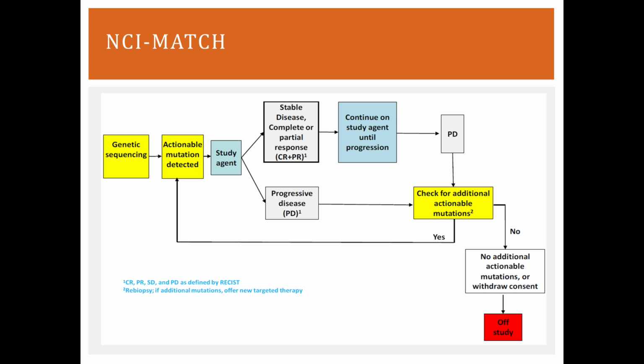They'll receive that drug and continue on it as long as they're having some sort of response to the drug. That can be what we call stabilization of their disease, where the disease stops growing or spreading to other parts of the body, but also responses where the tumor actually shrinks or goes away. And they'll continue on that drug until there's evidence of progression again.